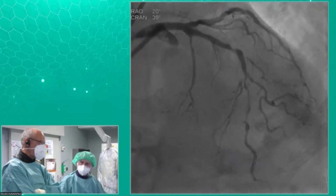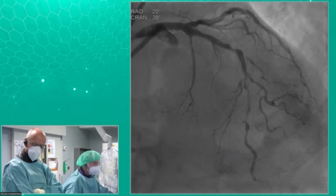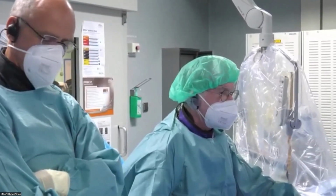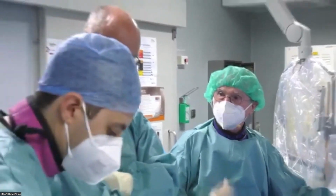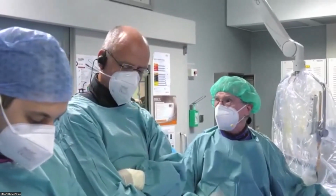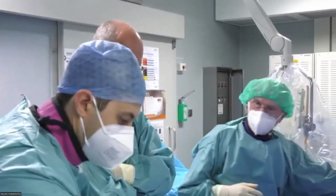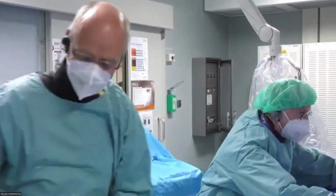What is interesting is on the medical side, I took the history of this patient and he's always been asymptomatic. I asked him, can you do 2 flights of stairs with a suitcase in your hands? And he said, I always was able to do that. So despite a triple vessel disease, he was always asymptomatic. So then you may ask why we are doing this procedure. I don't know. That's a good question.